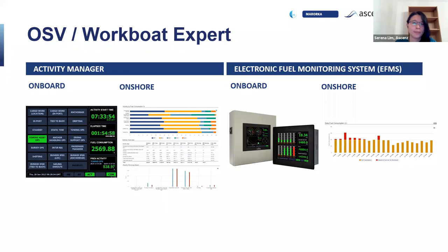Where we can map the breakdown of individual engine consumption, the running hours, and also the vessel activity, so as to enable quality analytics to be carried out. We also have our standalone EFMS, which stands for the Electronic Fuel Monitoring System, that is tamper-proofed, which fits well with the requirements of such markets.